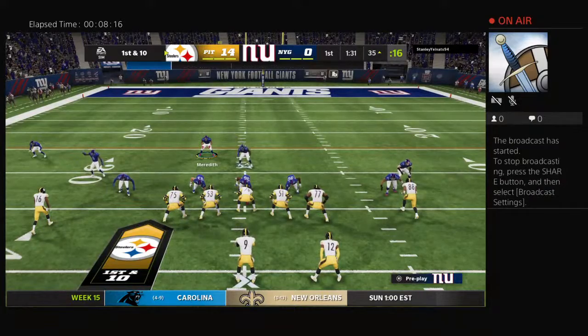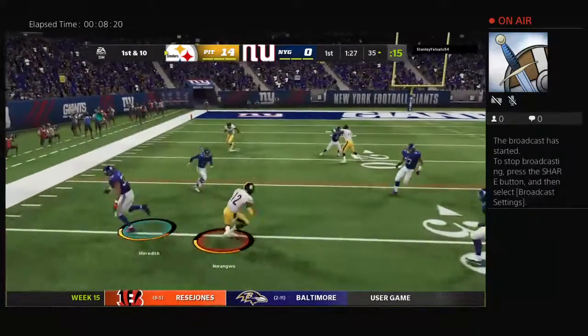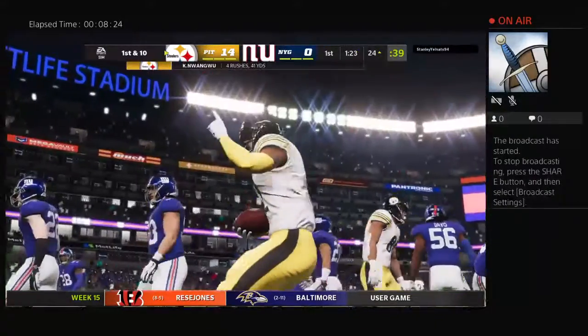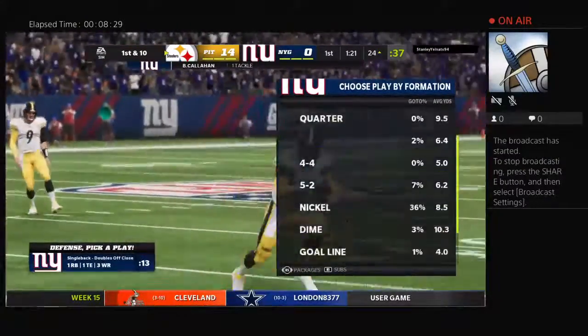Yeah, right now, you're right. They're in man-to-man. Maybe needs some safety help. I would say that'd be a good idea. Double team him somehow. I'm going to have to make someone else beat me rather than let him shred my defense. And brought down, but not before they're inside the 25.